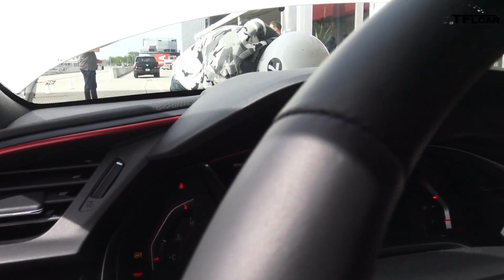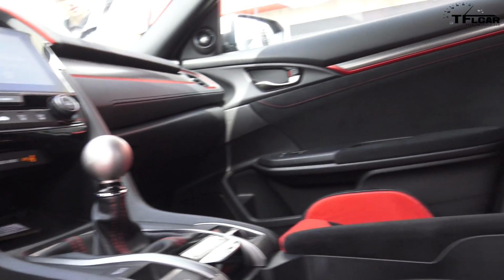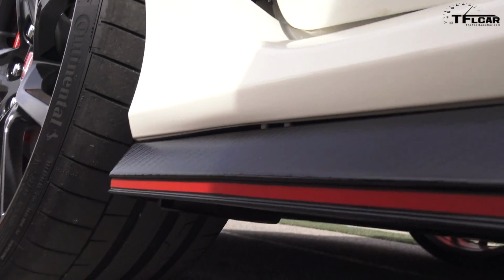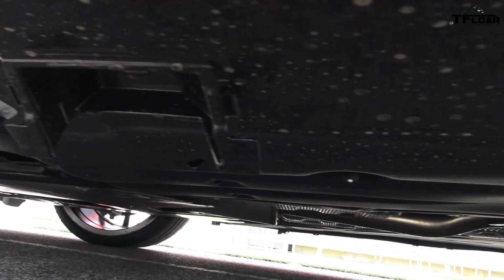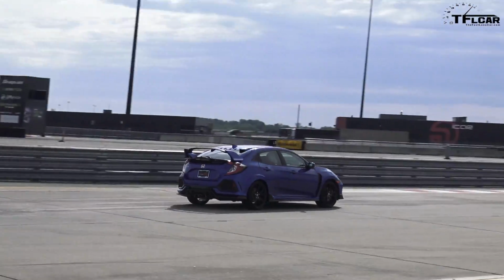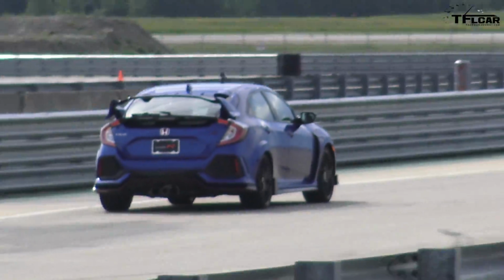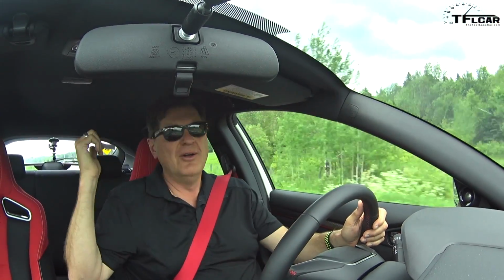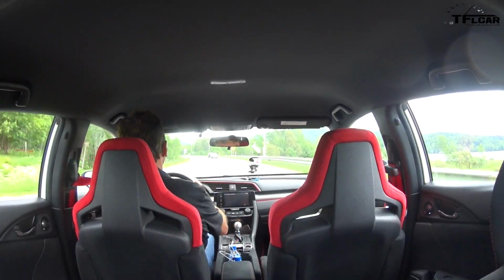Also, there's a lot of fake carbon fiber in a lot of places. There's a lot of it on the interior, there's a lot of it on the exterior. If you're gonna have carbon fiber, I'm with Nathan. Make it real or don't use it at all. You have a car that is capable of 168 miles an hour with a back seat and 2 rear doors.